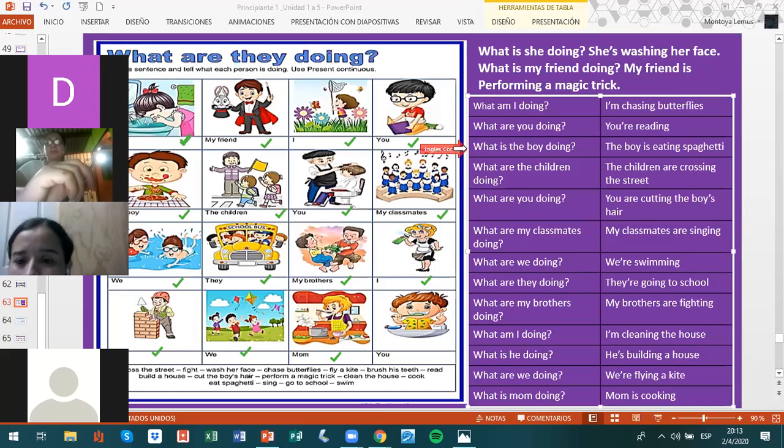What is the boy doing? The boy is eating spaghetti. What are the children doing? The children are crossing the street. What are you doing? You're cutting the boy's hair. What are my classmates doing? My classmates are singing.